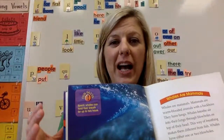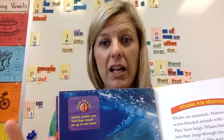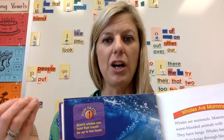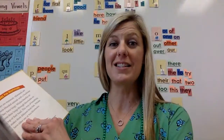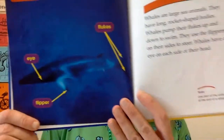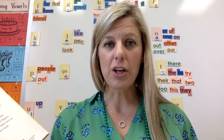Also, this book, I love that the author did this. Oftentimes in nonfiction books, you see something titled Fun Facts, and that's where the author includes a really cool fact about the topic that they're writing about. So here he is telling us some fun facts. Okay, let's see. Oh, I also noticed that the author of this book included picture labels. I love when an author puts a picture and then makes labels to explain what's in the picture.